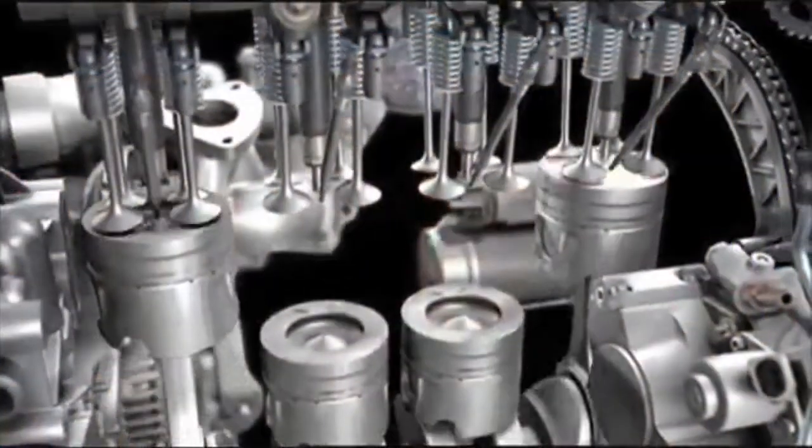Today we're going to talk about engines. There are three main types of engine which are commonly available. These would be your petrol 4-stroke engine, which is normally a petrol spark ignited engine. We then move on to diesel engines.